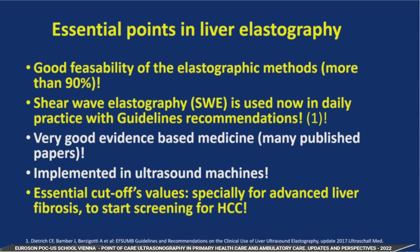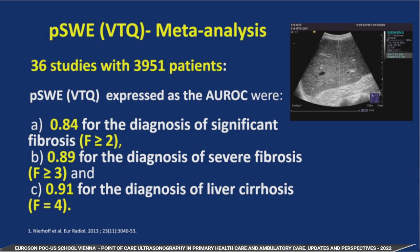We have a lot of guidelines, European and World Federation guidelines, that tell us how to make this evaluation. These are inside our ultrasound machine. That is very good. It's not necessary to buy a new machine. And we have some cutoff values that are specific at this moment. In the point shear wave box, you find the right liver, intercostal way. Then we put our box here, push the button, and we have results.